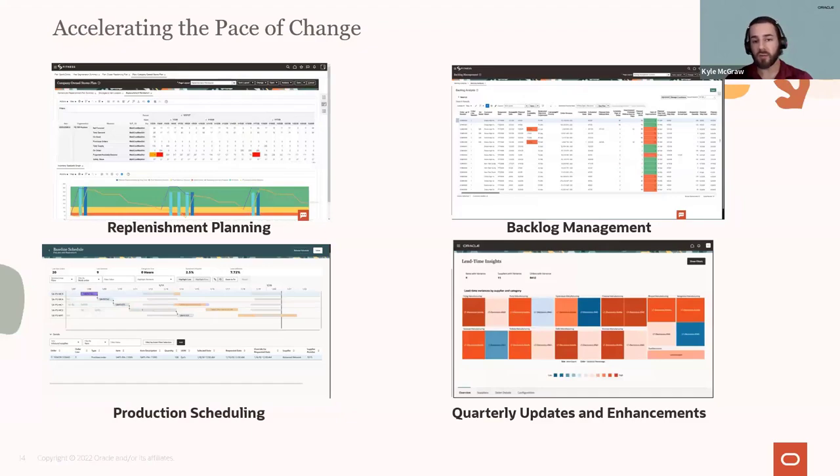So this update screenshot here is of a recent update where we're using machine learning to give you system generated lead time recommendations so you can more accurately predict supply arrival dates. And all of this is built into the tools that we showed you here. So they're constantly updating, constantly innovating, and keeping you at the forefront of change.